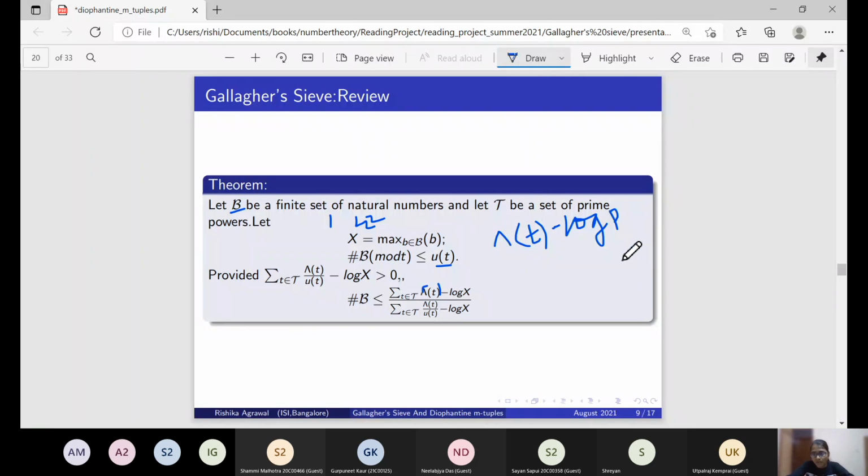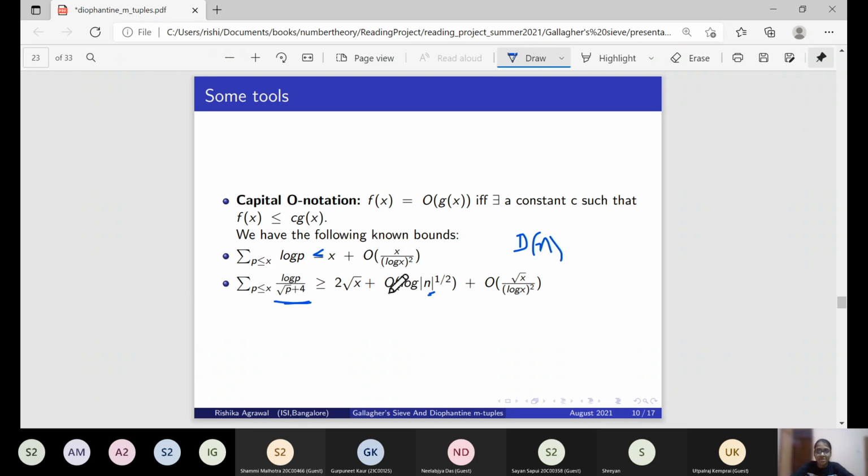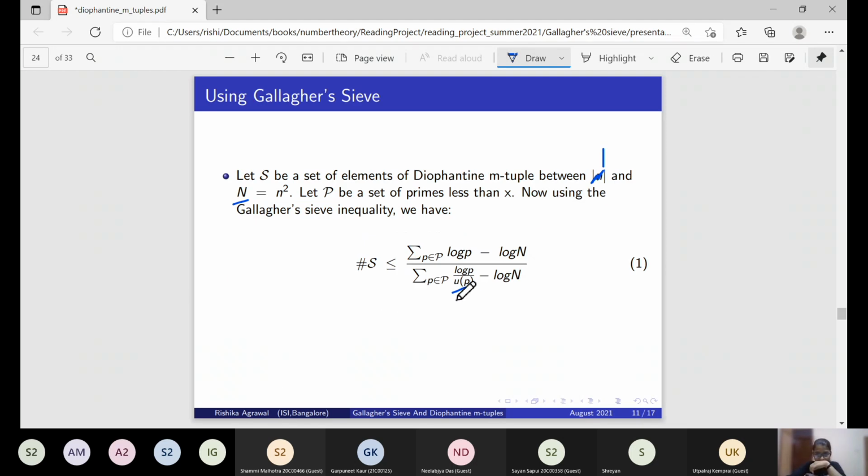So lambda of t is log p for the cases where t is a power of a prime, and here we have considered the set T to be the set of primes. So clearly the summation over t belonging to T of lambda of t is nothing but the summation over p belonging to P of log p. And for the denominator, we'll have to use the property of double Dirichlet sums, which many of you may not know, so I'll skip it here. Here I've just called it u_p. We'll later say this u_p is less than or equal to root p plus 4, and I will not give the proof.